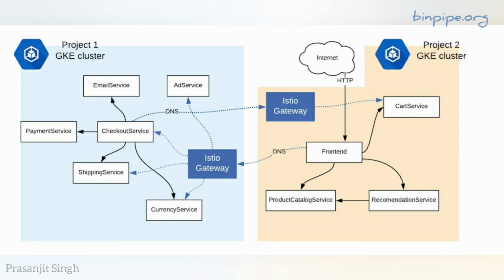While in the previous diagram, if you recall or rewind, you can see they use a single Istio control plane that is shared between both the Kubernetes clusters. So that's the difference. So it sounds complex, but this can be handled by Anthos. So that's how Anthos makes your management easier.